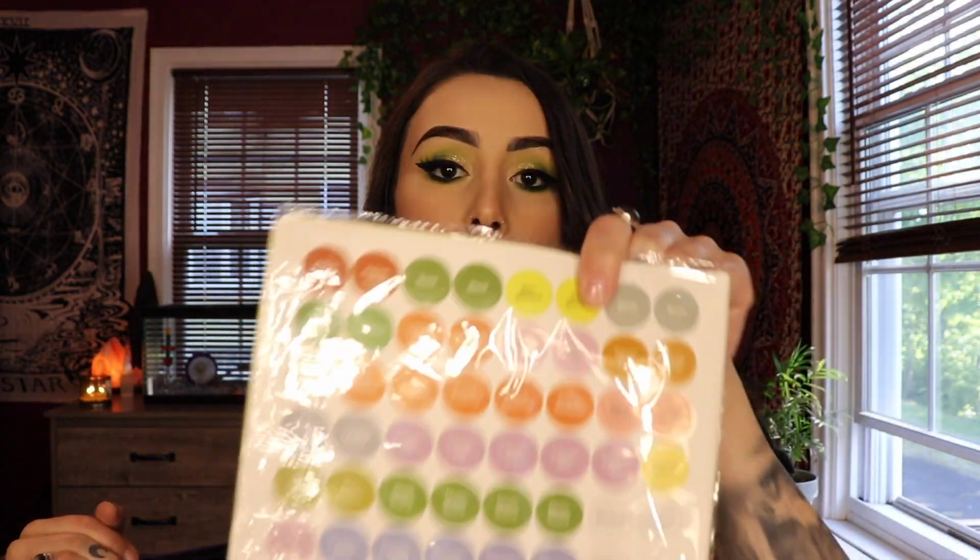If your essential oils don't already come labeled, you can pop these right on the top so that you can see them when you're just looking at it, what it is specifically. And it also comes with blank ones if the oil that you have is not listed here, or if it's like a blend or something.